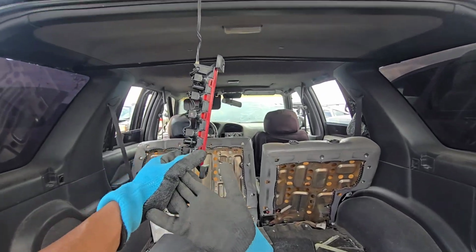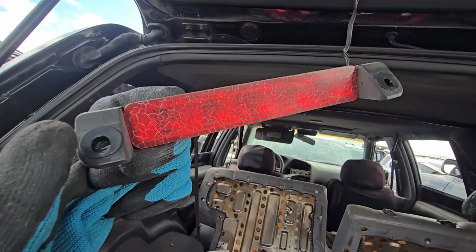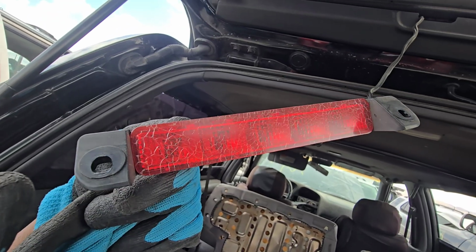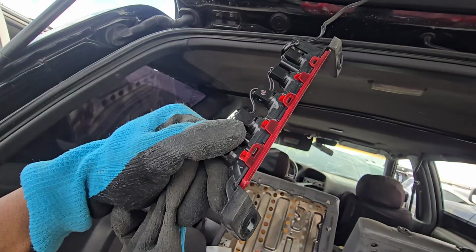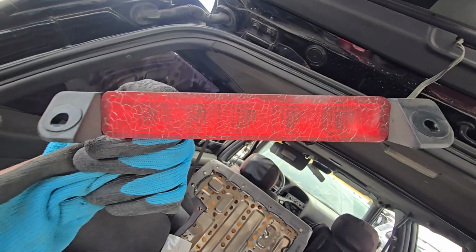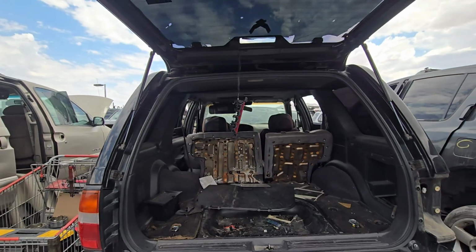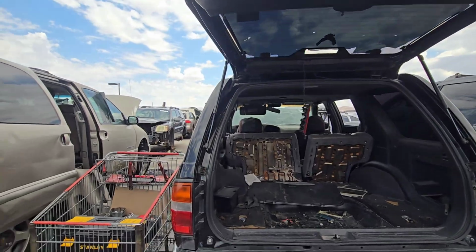All right, so after freeing the third brake light from its mounting location, we've decided to forego getting this guy. I don't know if you guys can see all that chafing and cracking in the plastic. It's not cracked all the way through, but I don't think anyone on eBay in their right mind is going to want to buy that. So we're going to skip over that, and we're going to circle back to the other R50s that do have a third brake light.